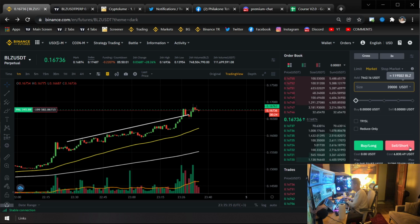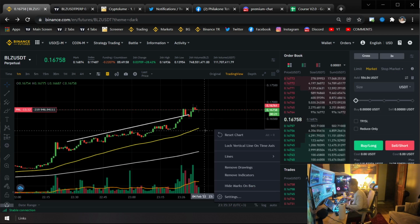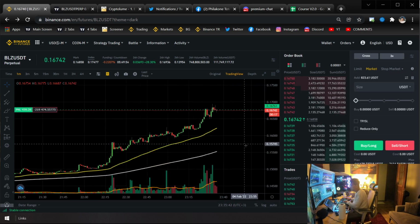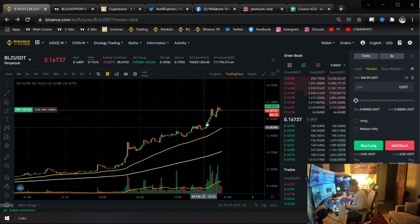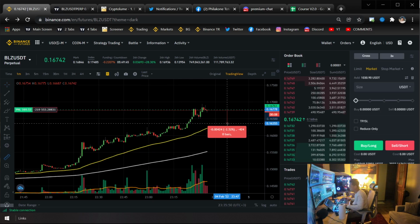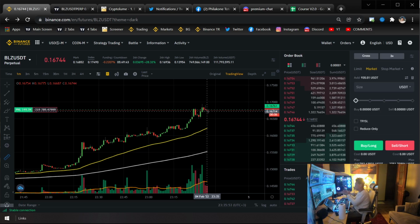I don't think it's gonna make another high. I might have caught the very, very top for this wave here. I think that's it. 1, 2, 3, 4, 5. See that? 1, 2, 3, 4, 5 right there. So even if it drops a few percentages, I'm going to be in a really big profit today.